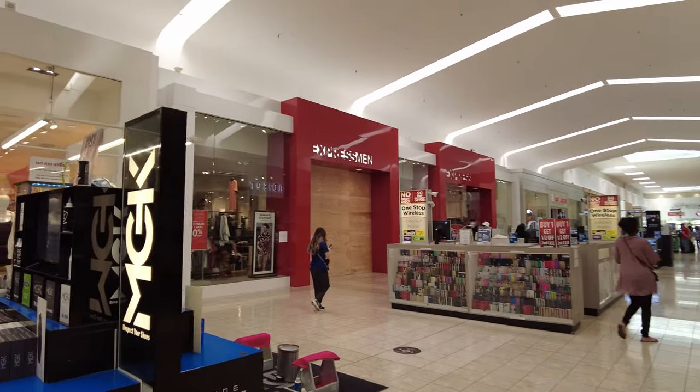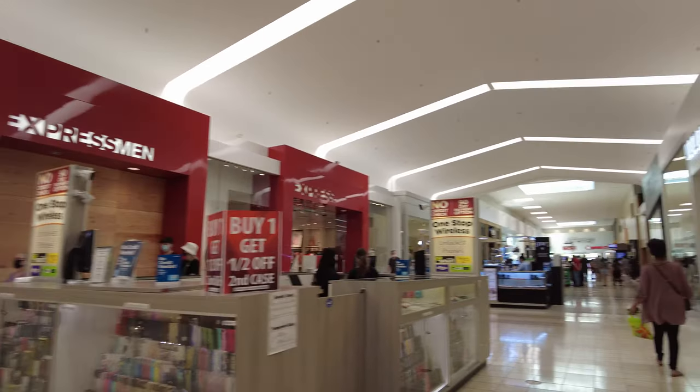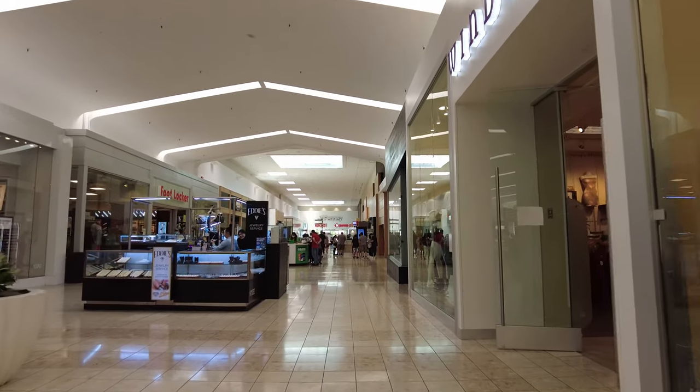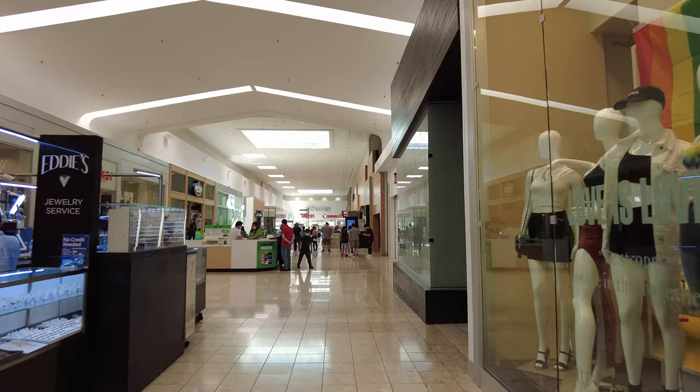Oh, I wonder if this is around where they had the shooting. I mean, they've got that boarded up. There was a shooting, like, over the past couple months here. I don't know exactly where it was in the mall, though.